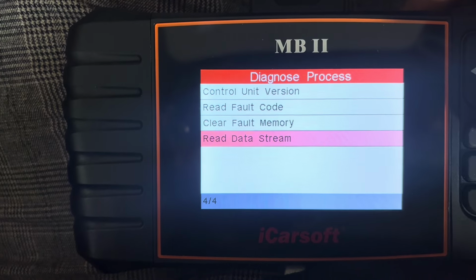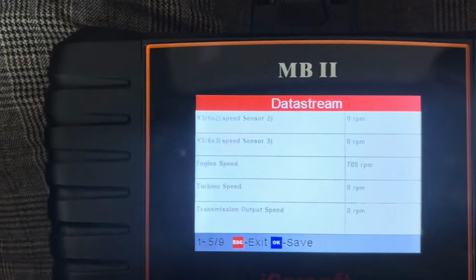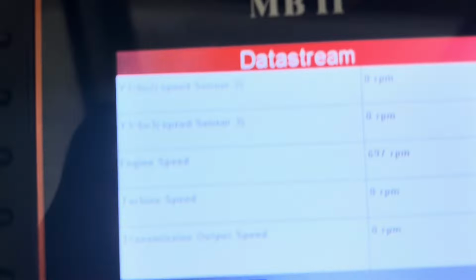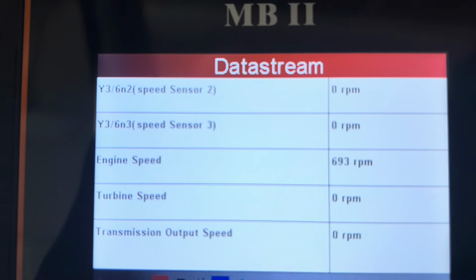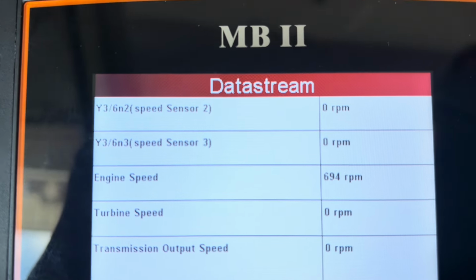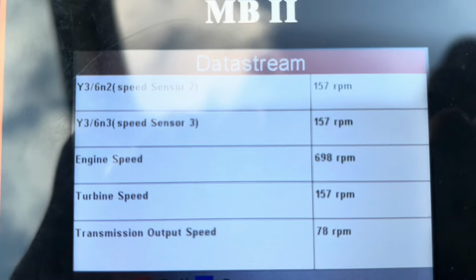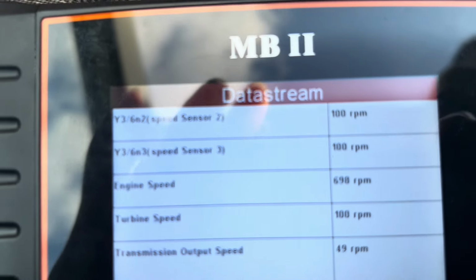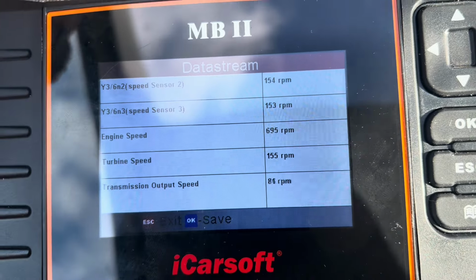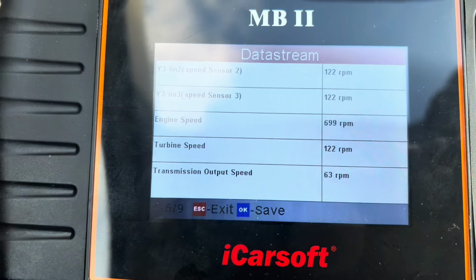Looking for data stream. All right, so real-time information and data. Let's take a look. Now, I'm going in reverse. I'm about to start backing out, and so I should start seeing these numbers change. I'm backing up now. I am going in reverse, and I should start seeing some numbers change. Okay, so there is communication to the transmission. I think the wheel speed sensors are showing what they are supposed to show, because that could be relevant.